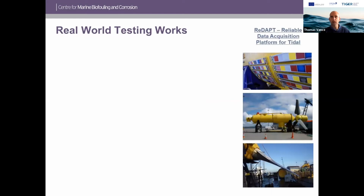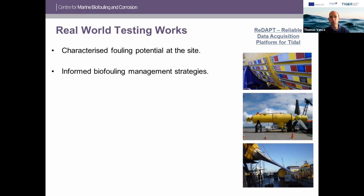So just as a quick summary to that particular bit of work, we were able to characterize the fouling potential at the site and give some real insight into the challenges associated with biofouling and its associated corrosion. We were able to use that information to inform how biofouling management strategies could be applied in terms of timing and when they're most efficient. It also became very clear that really you need to deal with this problem from the design stage. Trying to retrofit a solution is going to be really challenging. You need to consider things like surface topography, the roughness of components and the surface finishes, as Raphael was saying, to get the best from it.